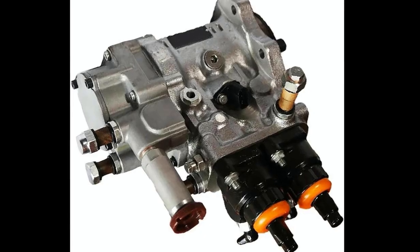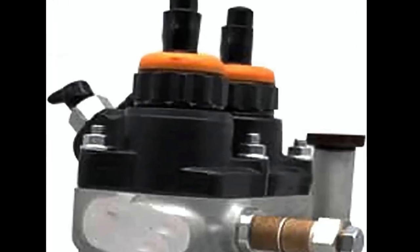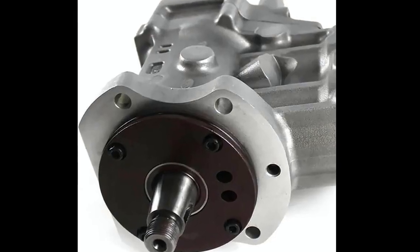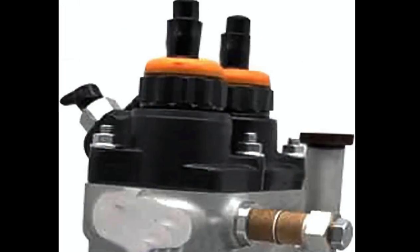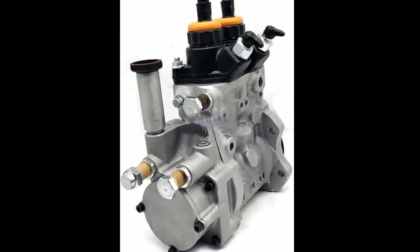Operators who rely on Komatsu excavators understand the importance of keeping critical engine components in top condition. This fuel injection pump is a cost-effective way to maintain performance, prevent downtime, and extend the service life of the engine. By replacing a worn or failing pump, excavator owners can restore the engine's original power and efficiency, ensuring that machinery operates at its full potential.